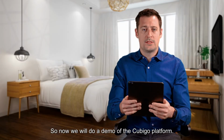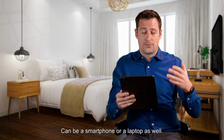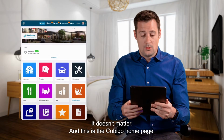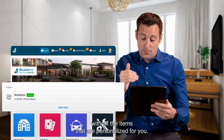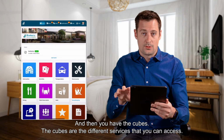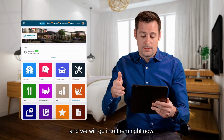So now we will do a demo of the Cubigo platform. Let's start with the resident. So I'm a resident with an iPad, it can be a smartphone or a laptop as well, it doesn't matter. And this is the Cubigo homepage. So you have some branding of the community, you have your schedule for today with all the items that are personalized for you, and then you have the cubes. The cubes are the different services that you can access. These are modular, so you can start with one and build it up from there. And we will go into them right now.